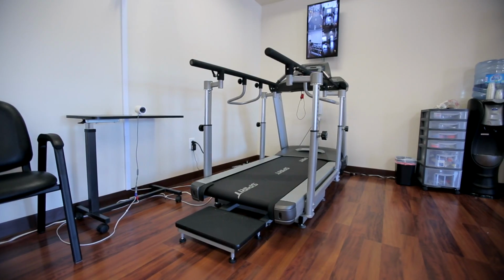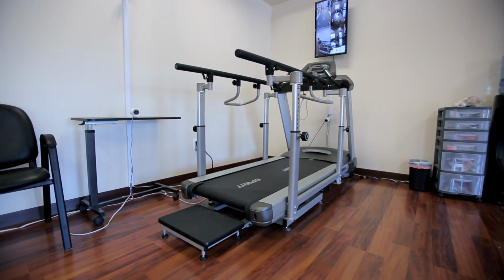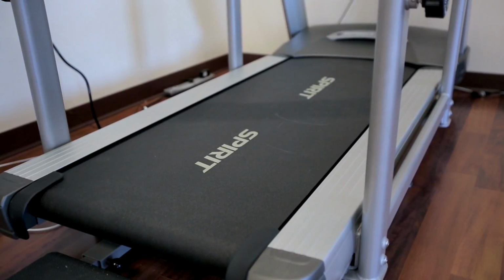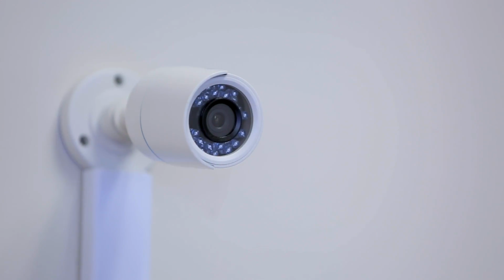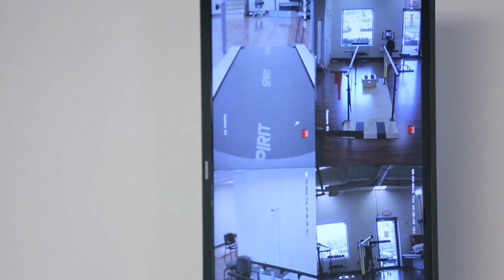Every rehab facility has a treadmill, but as we looked out to see what is out there, we didn't like the results and what we felt like was important in our treadmill. So we decided to build our own. We took the base of an MT200 that goes forward and back, has inclines, has parallel bars, but then we wanted to design something that would also be able to provide biofeedback. So we got cameras so that we can facilitate the client's understanding of just exactly how they're moving.